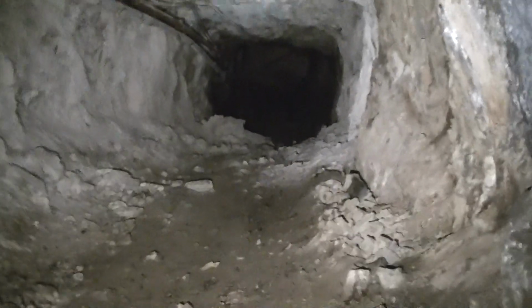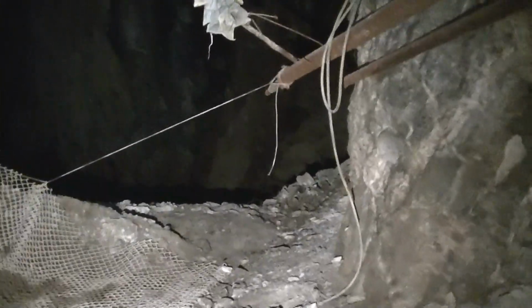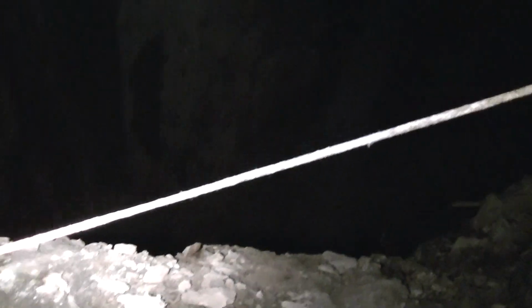So we're dripping water now. Holy crap. Holy crap. Approach with check. Check 1, 2. Show it up on the wall again?